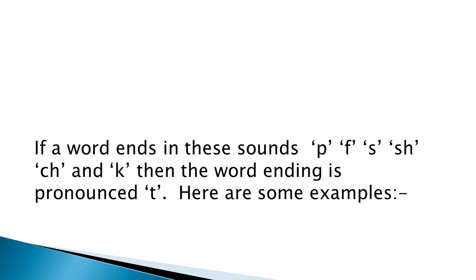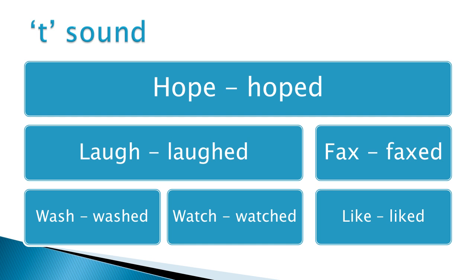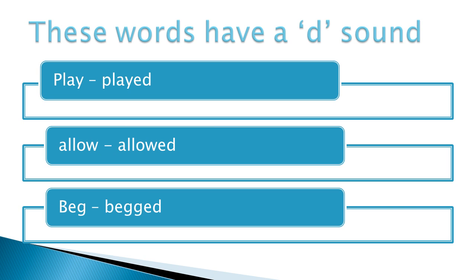If a word ends in these sounds, p, f, s, sh, ch, and k, then the word ending is pronounced t. Here are some examples. Hope, hoped, laugh, laughed, fax, faxed, wash, washed, watch, watched, like, liked. These words have a d sound. Play, played, allow, allowed, beg, begged.